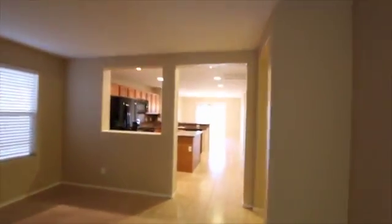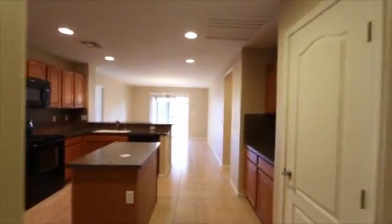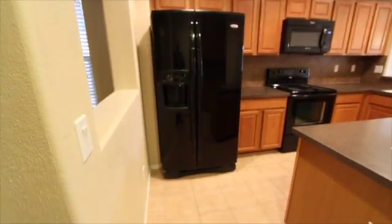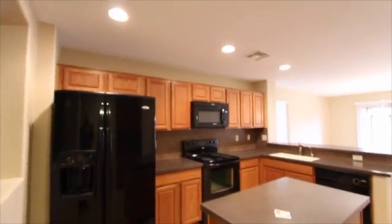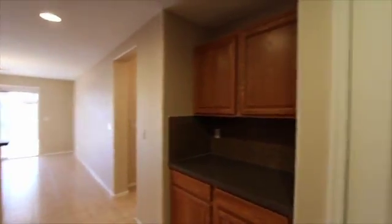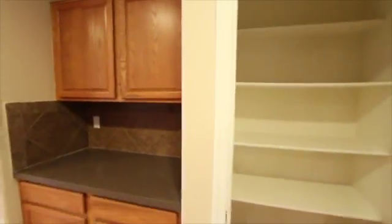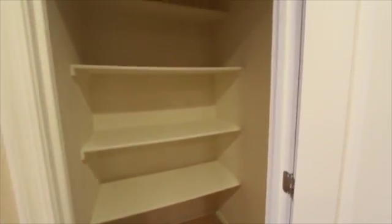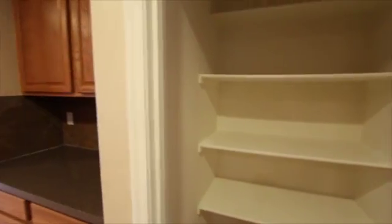So, we'll walk down this way. To the right here is going to be the extra bedrooms, which we'll go in just a second. And then this is obviously your kitchen. It's kind of a little pantry area. This is your actual pantry. Very nice size, almost like a semi walk-in. You can definitely walk in it if you'd like.